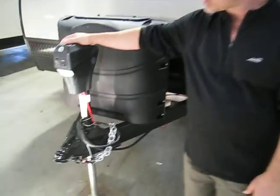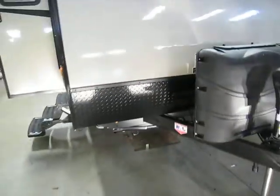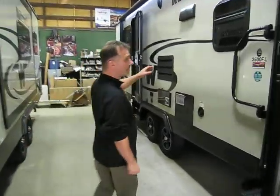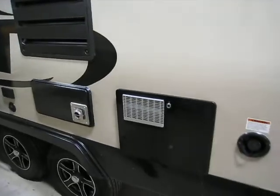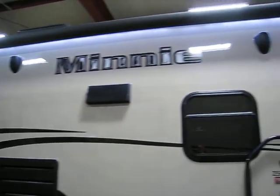It has an electric tongue jack, a stone guard, two 20-pounder tanks, enclosed and heated water tanks. All of the Winnebago product is gel coated. This one comes in the champagne color. It has a gas electric water heater. It has LED lights on the electric awning, outside speakers, aluminum wheels.